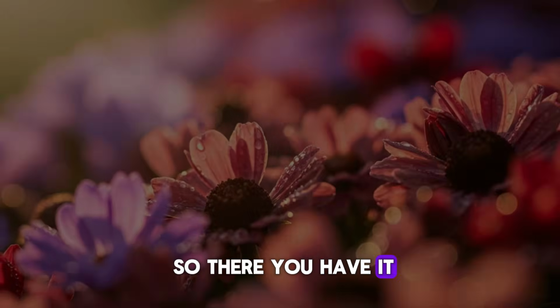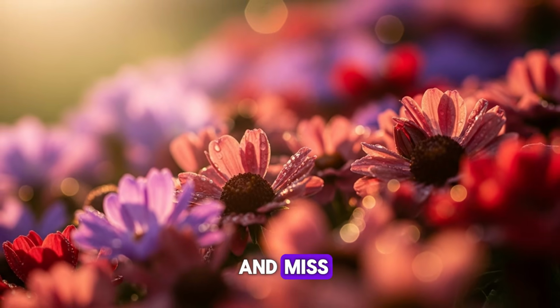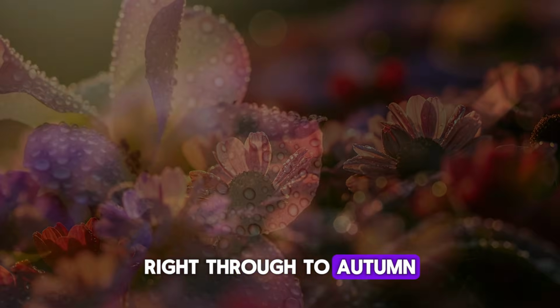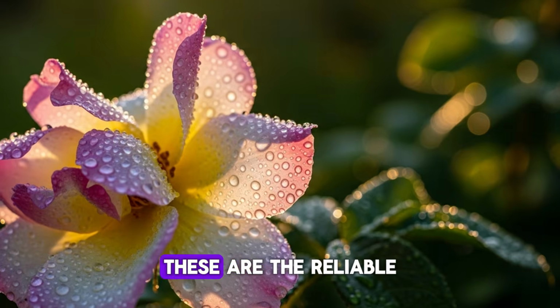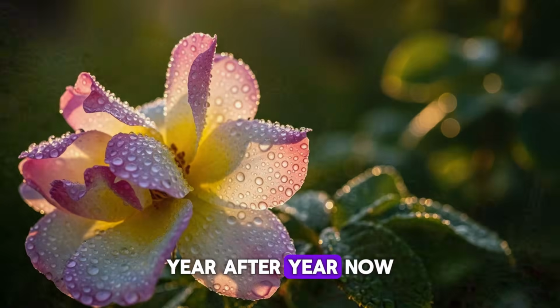So there you have it, 7 perennials that'll transform your UK garden from something that's hit and miss to something that delivers constant color from spring right through to autumn. These aren't fussy, expensive plants that need endless attention. These are the reliable, hard-working varieties that just get on with it year after year.